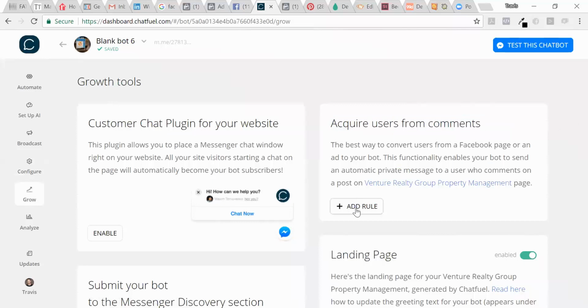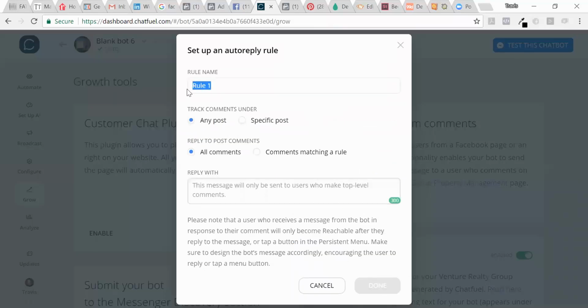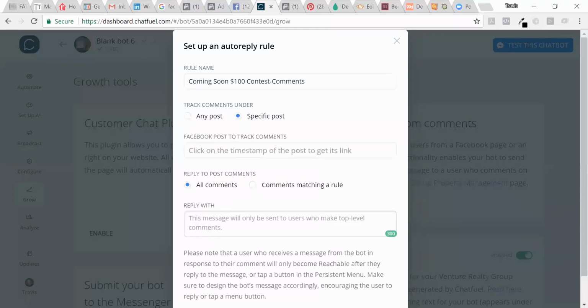So this rule, we're going to add a rule. This enables the bot to send an automatic private message through Facebook Messenger to the people that comment on that post. So we're going to call this coming soon $100 contest. So people that comment on it. We're going to choose specific posts, and then right here, we're going to hit paste. That's the actual post, and then reply to post comments.